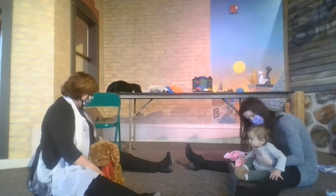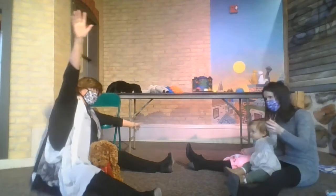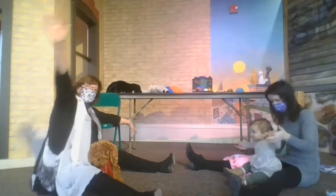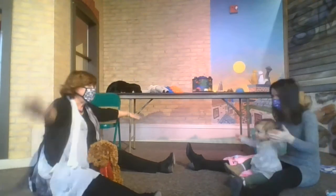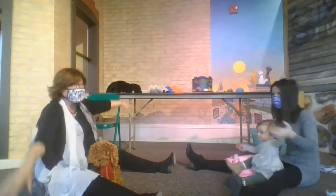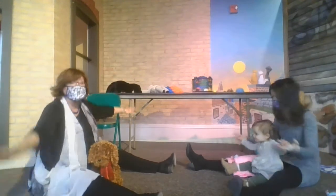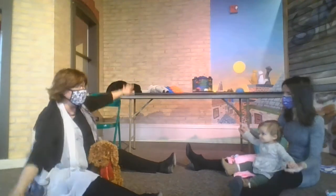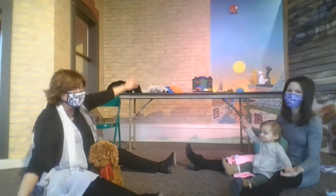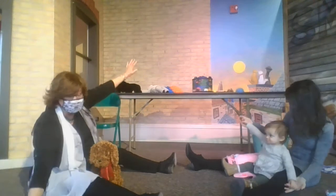We're going to put our hands way out wide like this, and we're going to go back and forth and back and forth. Do you remember our opening song? We always start with this song, because if you've been watching the different sessions, we always start with the same song, we always end with the same song, and they know it's starting music class or music class is over.